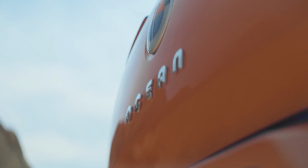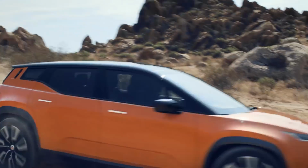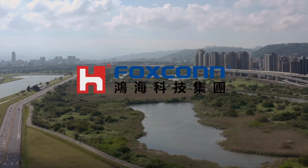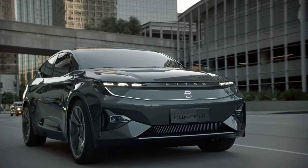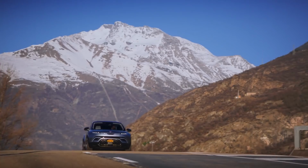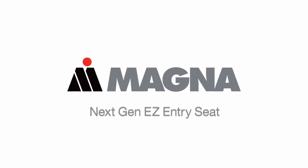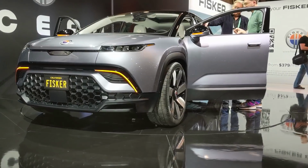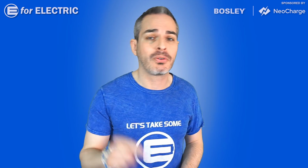The production target for this vehicle will be Q3 of 2023. Of course, the Fisker Ocean goes in production in Q4 of the next year. Now, Foxconn has been trying to get into auto manufacturing, last month partnering up with Byton, the love of my life, to bring the brand back. Now, Fisker is now a publicly traded company, and their current manufacturing partner is Magna, that will produce the Ocean SUV next year.